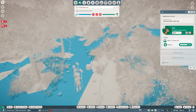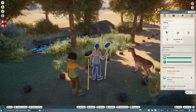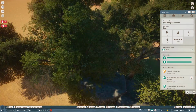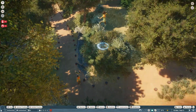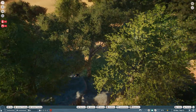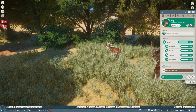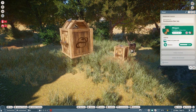So let's just move one over here. So it looks like these guys, I'm just gonna move you, because I think Kai's mod might cause issues with pathfinding. Yeah, this one is moving now. So maybe the issue was people getting into the habitat. Yeah, this one is moving now, so maybe they need a little help to get them started.